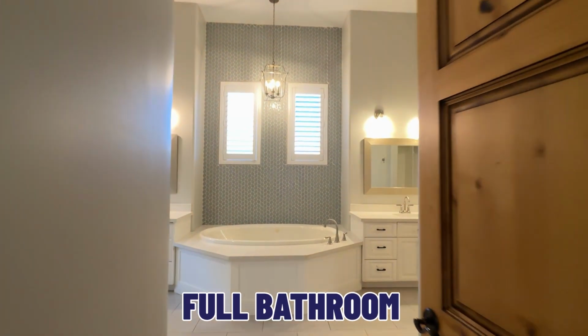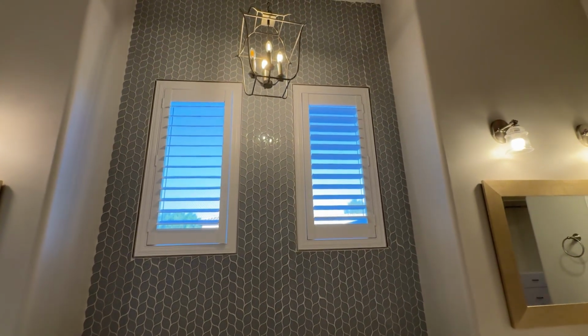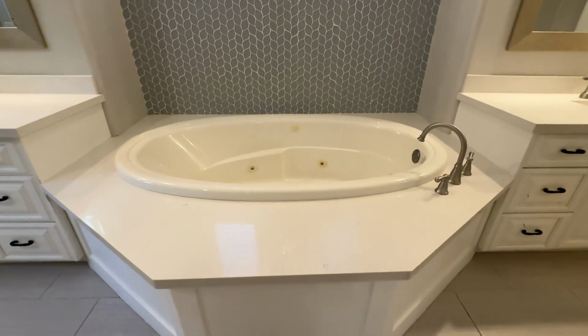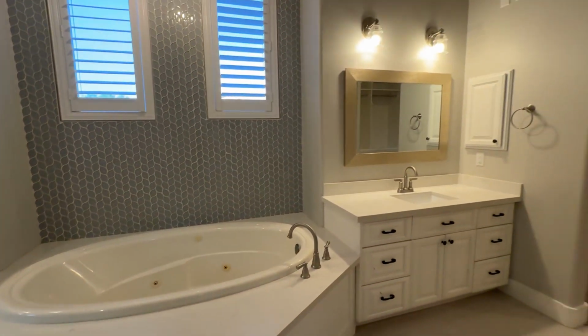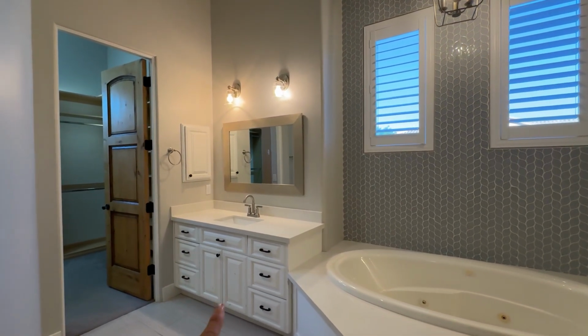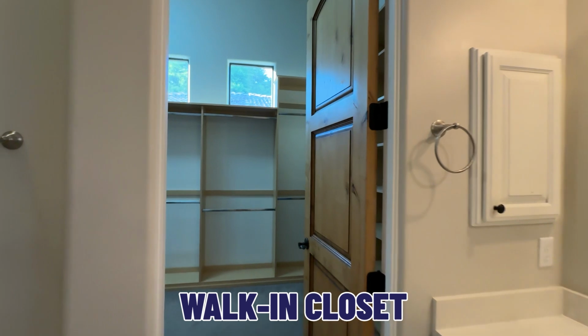Let's go into the primary bathroom. Tile all the way to the ceiling, big tub. You have your vanity there. Separate, nice. You have a closet here.